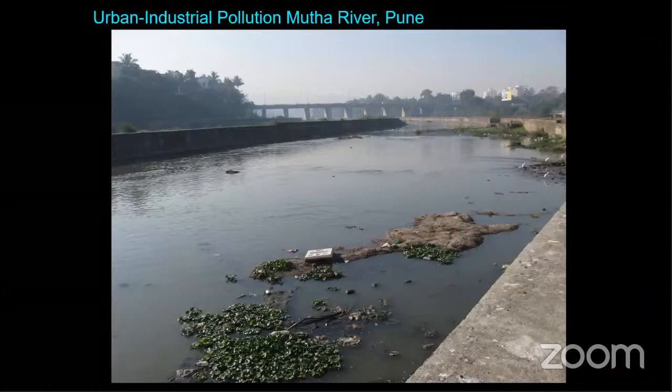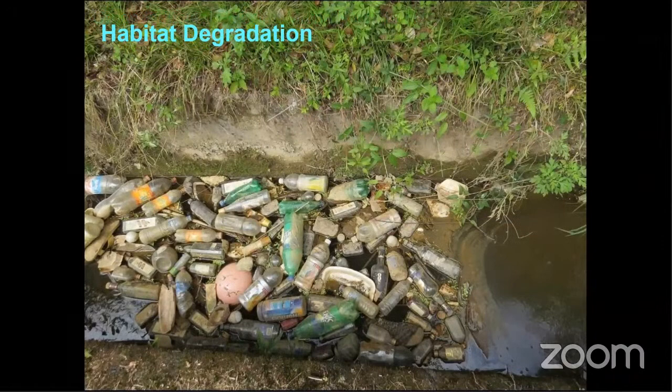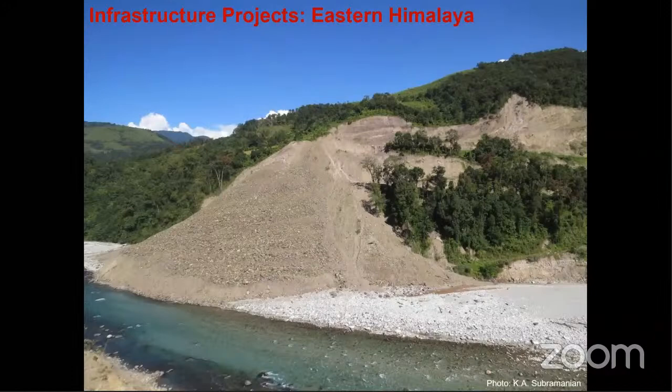Then you have disposal of garbage in wetlands, especially streams. This is a very common practice in tourist areas, and especially in bee tourism. Then you have unregulated infrastructure developments, especially in streams or neighboring hill streams, where the entire landslide or overburden of this infrastructure development ends up in rivers and streams.